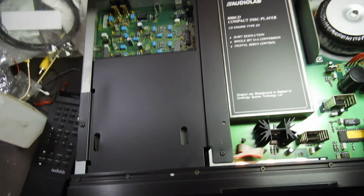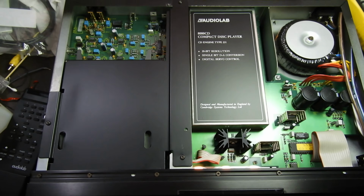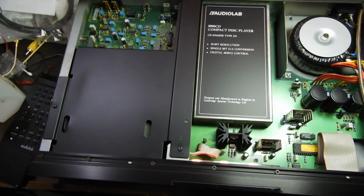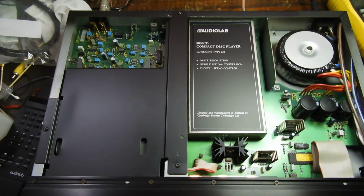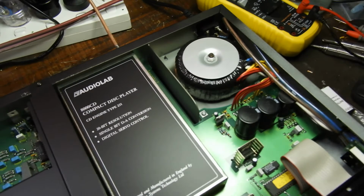And you know, it reads the table of contents fast and jumps to tracks and reads absolutely anything, CDRs and most of them. I think one it refused, the one that's getting yellowish.